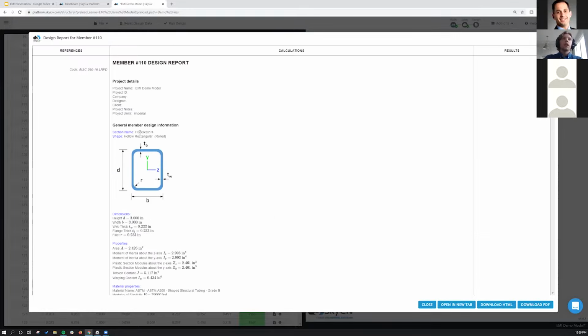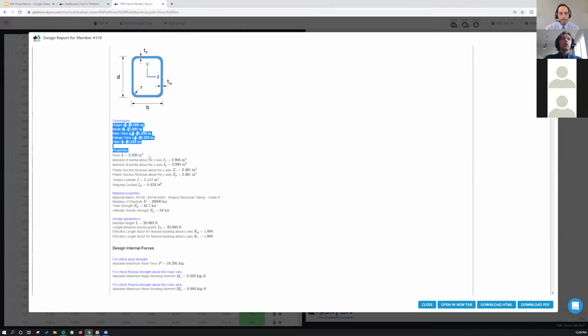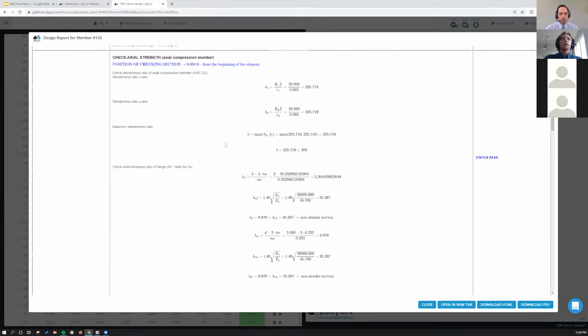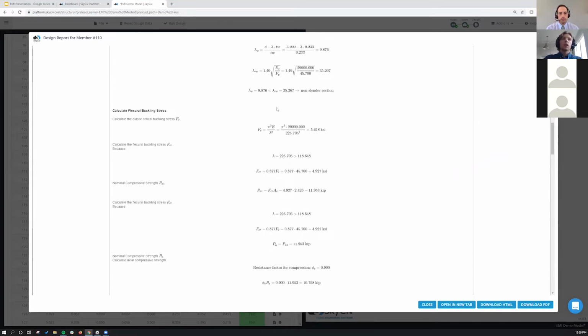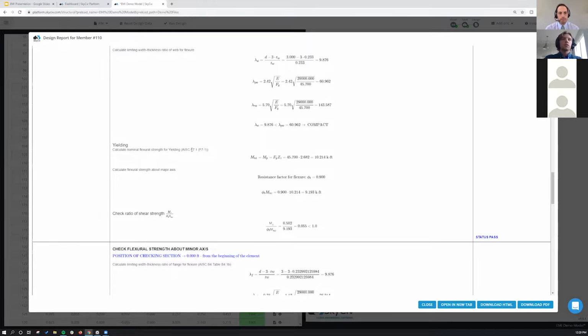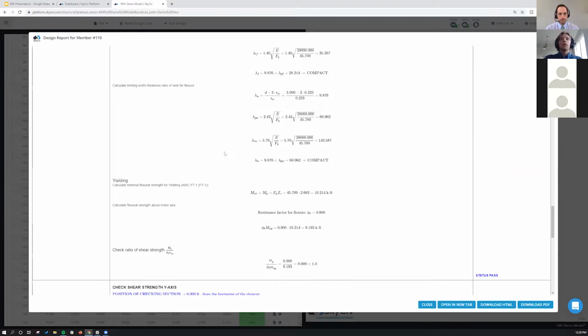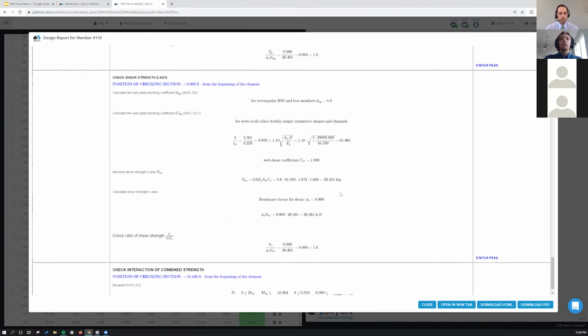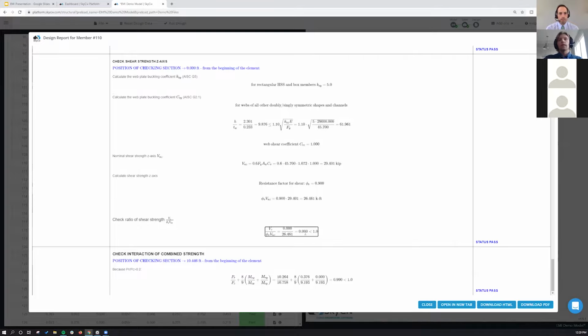So for this HSS member we have, it's giving us all the dimensions, properties. It's giving us the forces that it's being designed for. And it's going through and saying, okay, for AISC section E2, here's the slenderness check. Here is the flexural check. Again, here's the sections. So very, very detailed ways to show, here's how we got to that 0.004 value. Here's how we got to that factor of 0. That doesn't really give a lot of value, but here's how we got to 0.990. That's why this is a member that's in warning, because we have the combined strength check here.